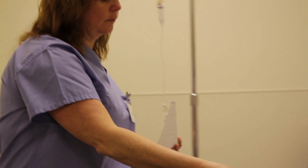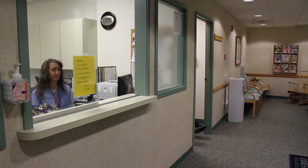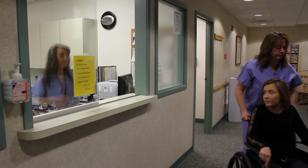Your post-operative nurse will review discharge instructions with you at this time and make sure you understand them. Your physician will visit you to answer any questions you may have. You will be discharged by the post-operative nurse and escorted by a staff member out to the vehicle waiting to bring you home.